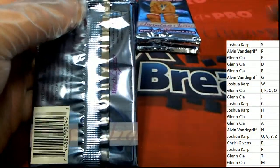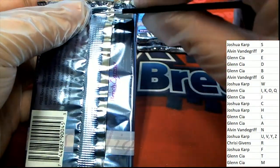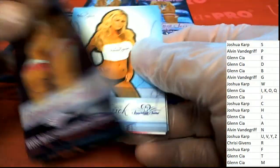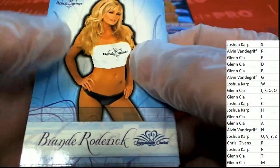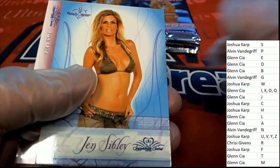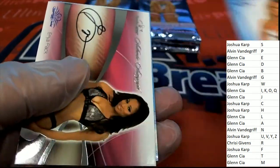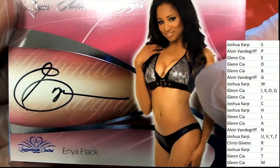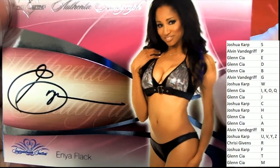Right there, no trades. No trades. So let's rip and see what we can find at Benchwarmer. Good luck. Brandy Roderick. All right. And this is going to go to letter F owner. Congratulations, F owner.